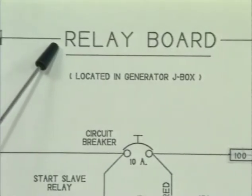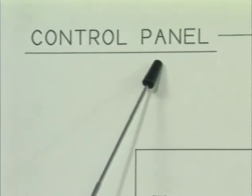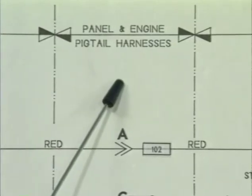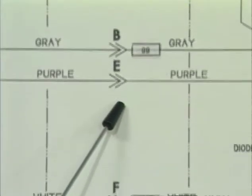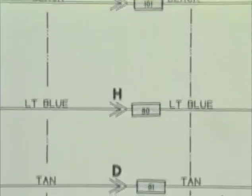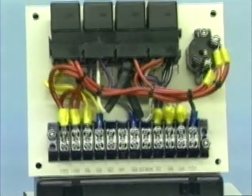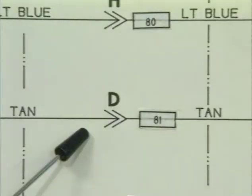Between the relay board and the control panel is the harness section. Note the wiring colors. Again, these follow the standards set by the American Boat and Yacht Council. These numbers match terminal numbers on the relay board. The letter is a plug-in pin number.